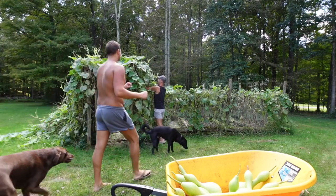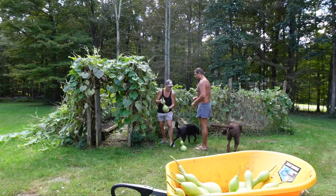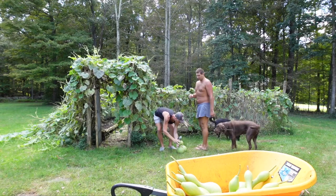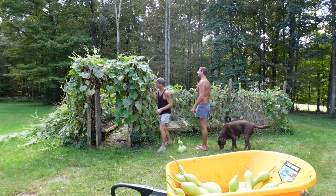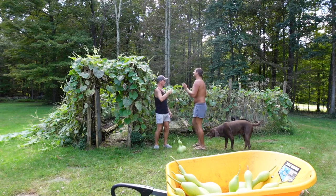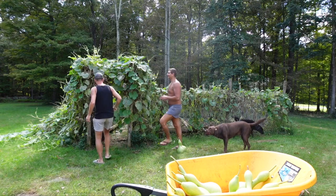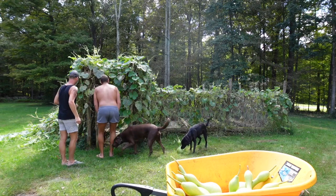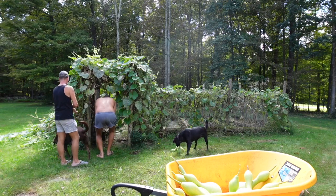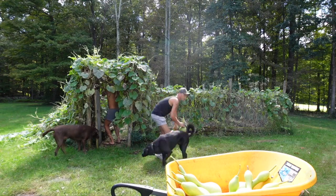I want to harvest one. Ooh! You see? It looks so good. Yes! I get to harvest one. Do you want me to get the tall stuff? No. Give it like 3 or 4 inches of stem. I see one. Oh, I want the big one.